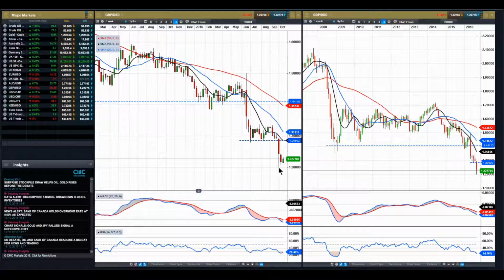Now the market's continued to move down. We've retested, or come down to test, this 1.2000 level, and the market still looks weak across many of its trading partners. So for me, what I'm looking for here is just continued opportunities, buying or selling pullbacks in this market, continuing to look for weak prices in Great British Pound.